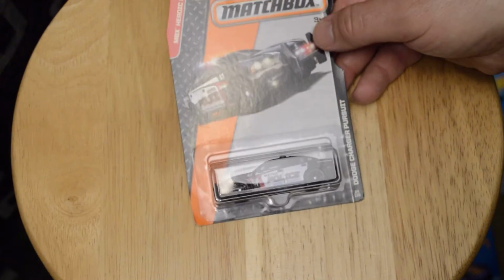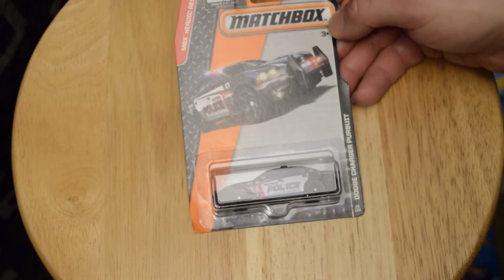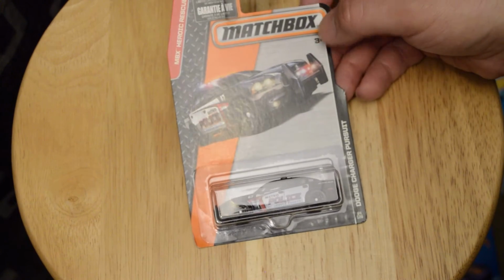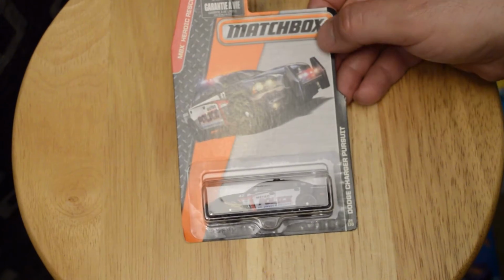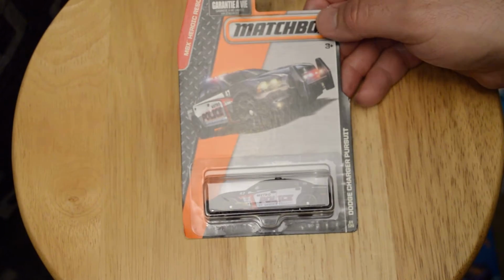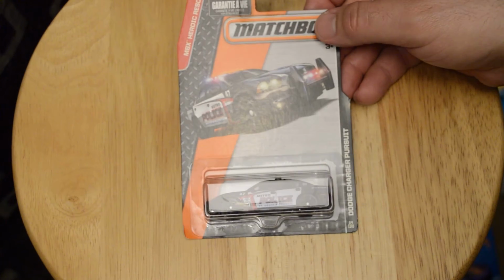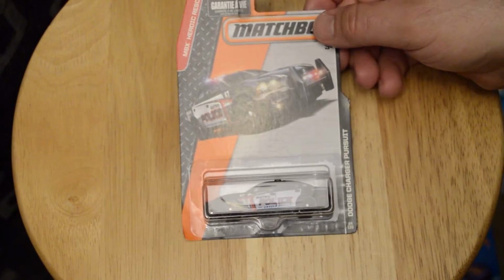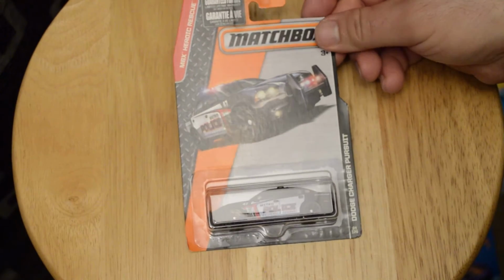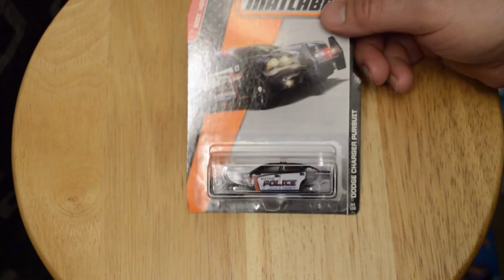Another Matchbox car, Dodge Charger Pursuit. I really like the new Dodge Charger police cars. Not that I ever really want to see them anywhere near me, but they do look cool. I have a couple of police officers that live in our neighborhood. In the Loudoun County Sheriff's Office, they use the new Chargers.